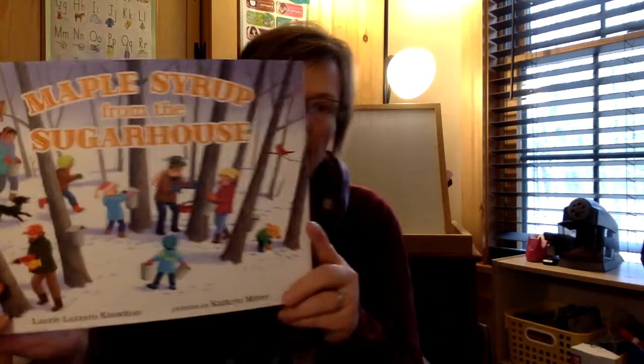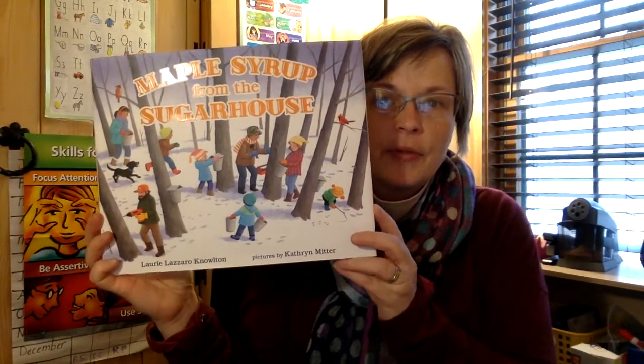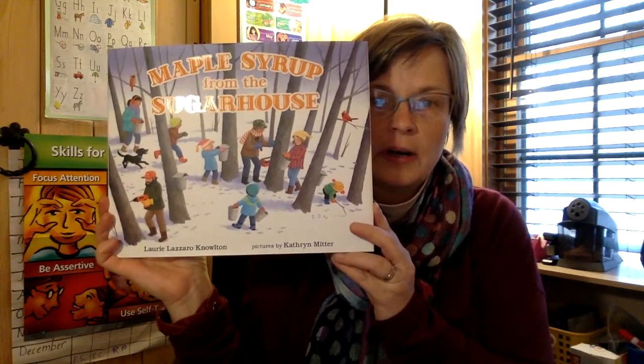Today I want to read a story to you about how maple syrup is made. We're about to come upon the maple syrup weekend here in the state of Maine. So I want to share a story with you about maple syrup. This story is called Maple Syrup from the Sugarhouse. And it's called a sugar house because that's where the maple syrup is made, in the sugar house.